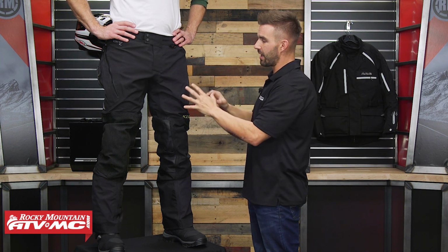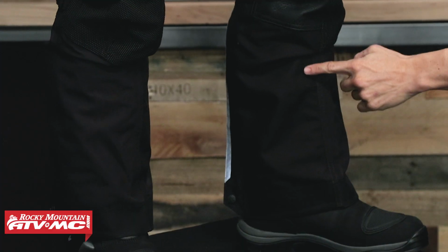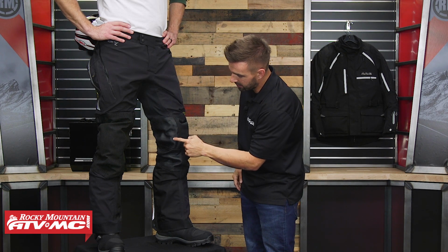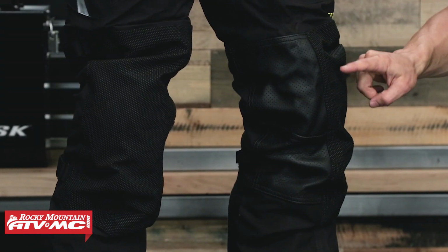And if you look at the pant, a lot of different materials that they're incorporating here. So in the main body here, that's going to be that Gore-Tex 3-layer Pro Shell. Down here at the bottom, you're going to have an 840D Cordura, so really good abrasion resistance there. As you work your way up to the inner knees on both sides, you're going to have full leather knee panels, and then you're going to see this material over top the knee.